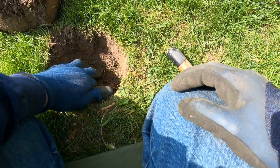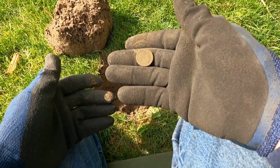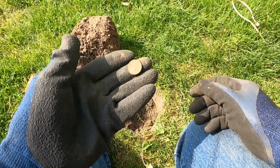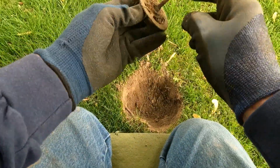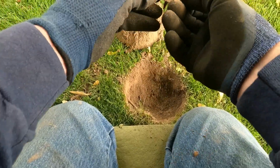Well, out of this hole, I see something round. Oh, it's just a Lincoln Memorial. They get you every once in a while. On to the next beep. Well, out of this hole, I think I found the works to a clock. Pretty common find, but pretty neat too. All right, on to the next beep.